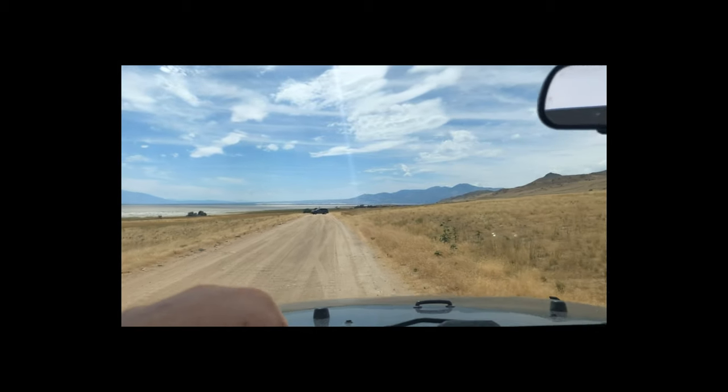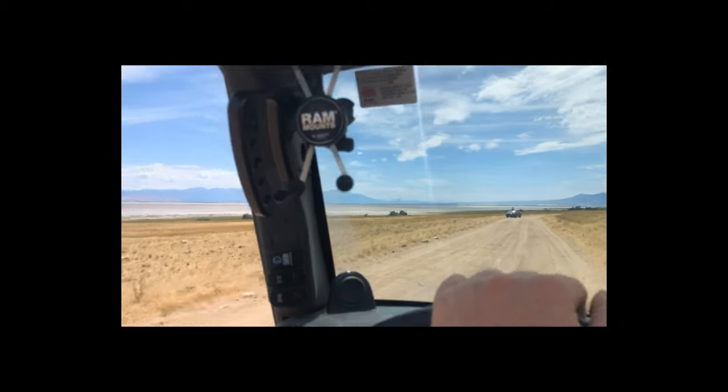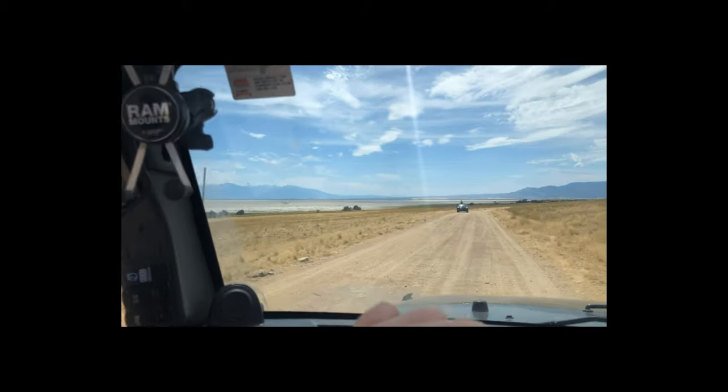Sometimes we gotta do what it takes to see the buffaloes. I guess that somebody needs a Jeep. We can take the top off.